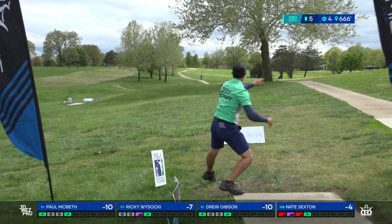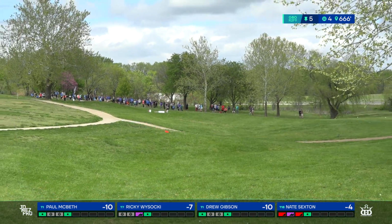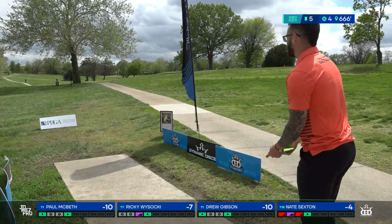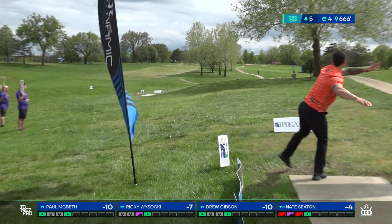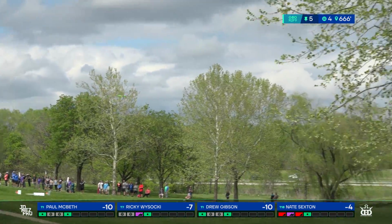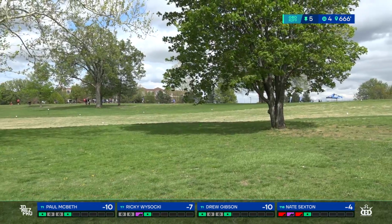Nice thing about this hole today was opposite wind from hole 3. Yep, closer to a tailwind. I like tailwinds better than headwinds, personally. Same. Looks like so does Paul, and Drew, that's got some juice. Yeah, it's got a lot of juice.